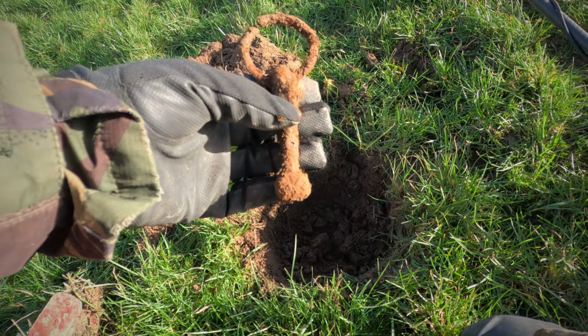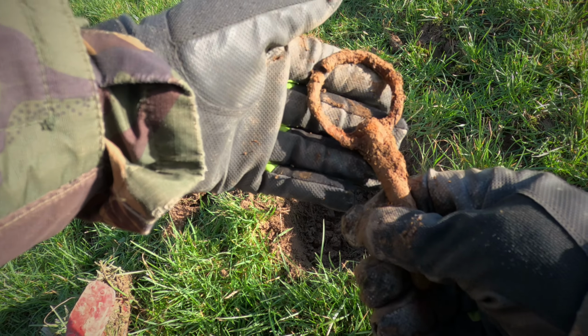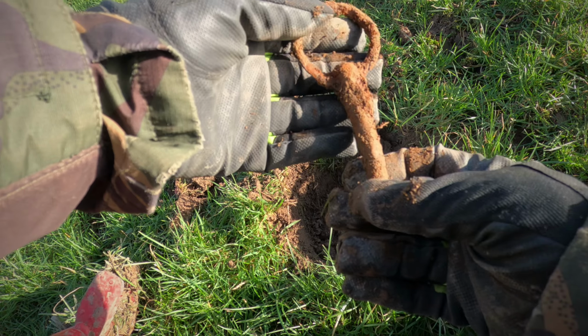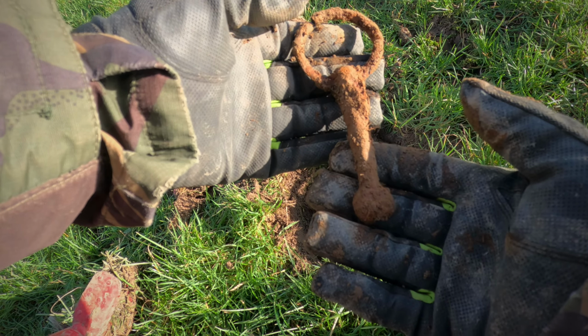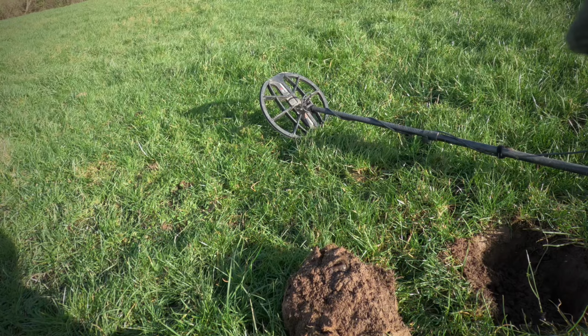well, this just gets better. This came up on a 28. It looks like some sort of key. I don't know why it came up on such a good signal, but it did. Anyway, I dug it, and it's a key of some sort, a farmer's key.